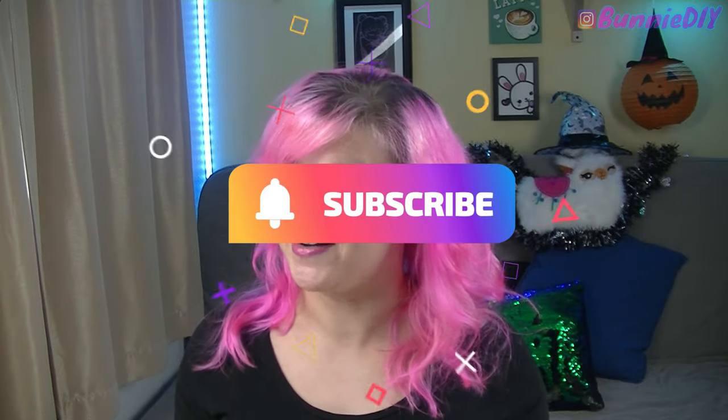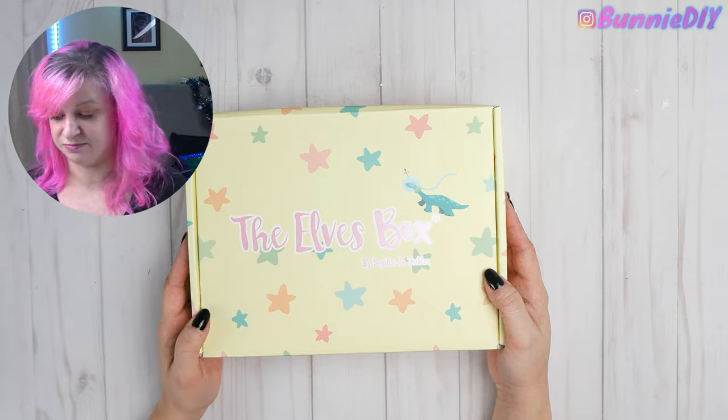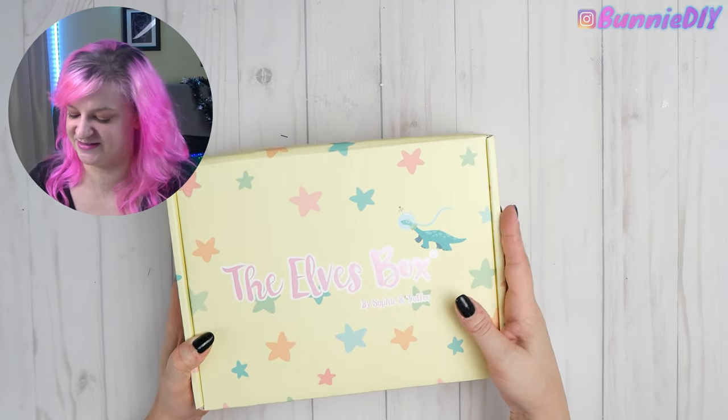One thing I noticed right away is the box is different. When did they change the box? I feel like it's been a couple months since I got an Elves box, and so I'm not sure if they changed the box. What was the last Elves box I did? I know that they changed their website, they changed their subscription portal, they changed a whole bunch of stuff, and so I guess with it came new boxes, which I'm super excited about. I love the dinosaur theme, by the way. This little dinosaur is so freaking cute.